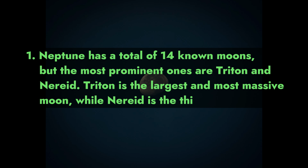1. Neptune has a total of 14 known moons, but the most prominent ones are Triton and Nereid. Triton is the largest and most massive moon, while Nereid is the third largest moon.